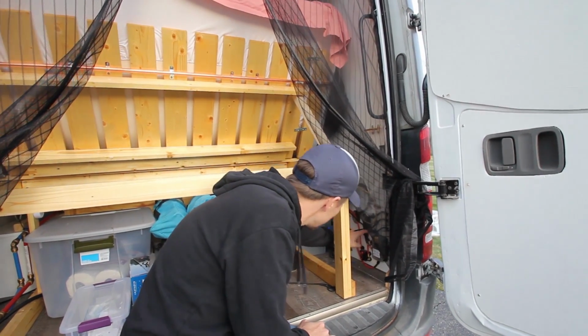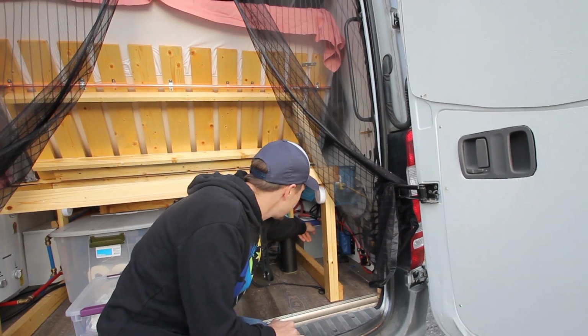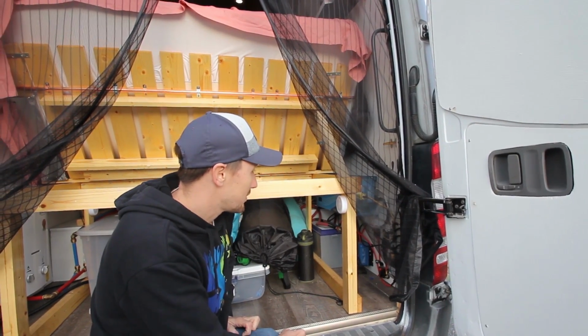So the solar comes in here, goes to the charge controller. The charge controller goes to the battery. The battery goes to the inverter. And then the inverter goes out to all of our outlets.